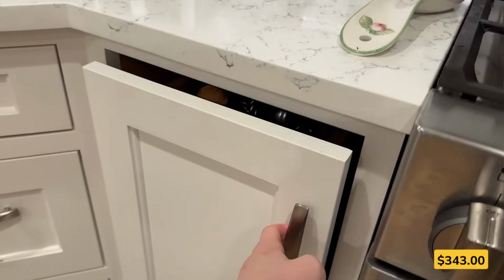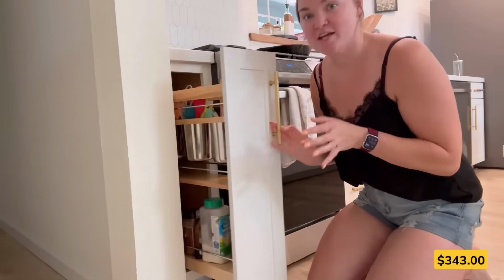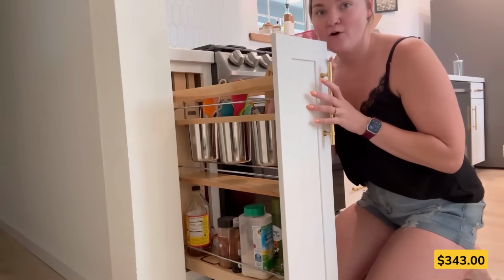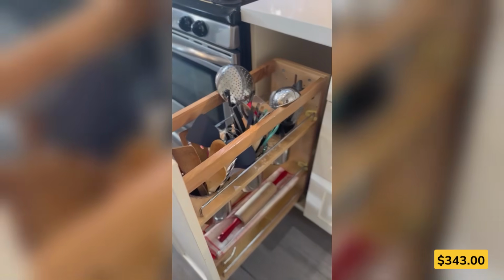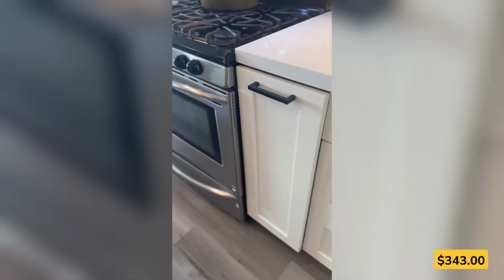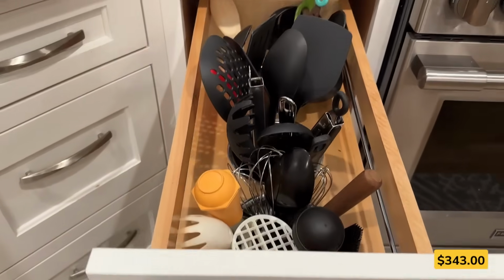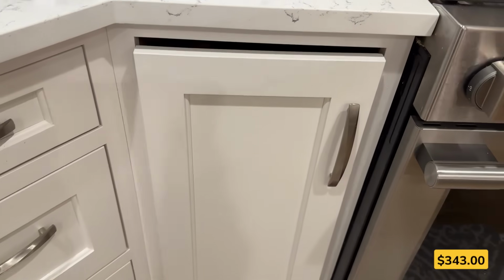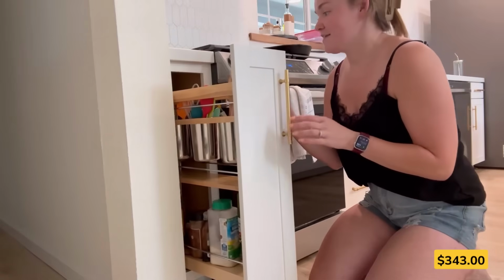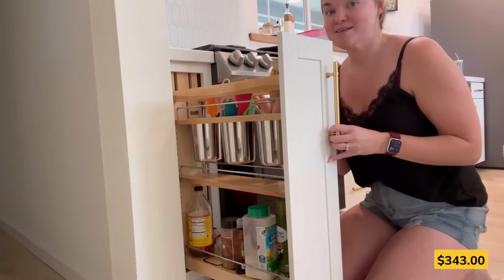Your kitchen cabinet can do more than just hide clutter. This pull-out organizer slides out smoothly to reveal shelves and utensil bins right at your fingertips. You can keep spatulas, whisks, and even spices neatly arranged instead of buried in a drawer. The bins are removable for easy cleaning, and the soft close glide makes it feel extra premium. It's a simple upgrade that makes your kitchen more efficient every single day.